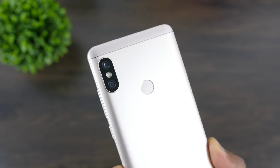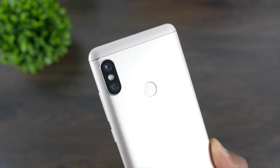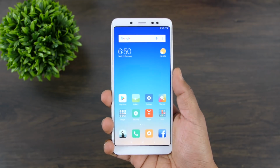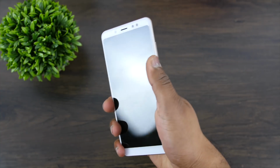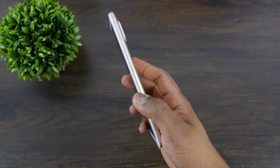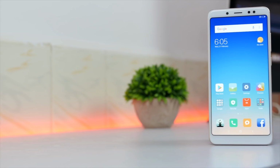Well yes, the camera module does look like it's taken out from iPhone 10, but honestly, I don't care. This device looks good both from the front and rear, and overall it feels great to hold thanks to its slightly curved design and reduced thickness compared to Redmi Note 4. Also, there is some heft to it, which is awesome.